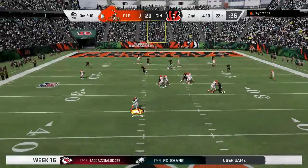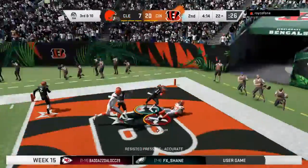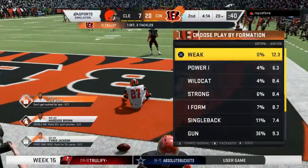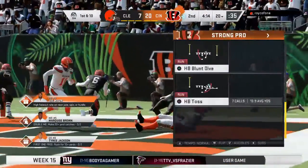Watson looks to throw again. Buying time to his left. Going for it all. And this is going to be intercepted. Picked off with great anticipation. And a big turnover there as his guys will get the football back.